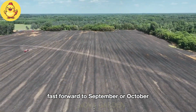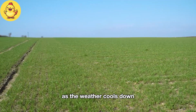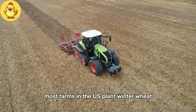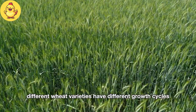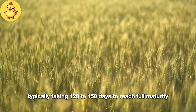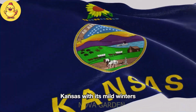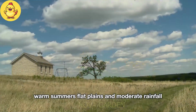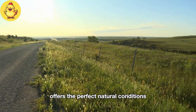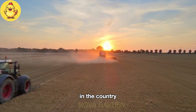Fast forward to September or October, and a new wheat growing season kicks off as the weather cools down after the scorching summer days. Most farms in the U.S. plant winter wheat. Different wheat varieties have different growth cycles, typically taking 120 to 150 days to reach full maturity. Kansas, with its mild winters, warm summers, flat plains, and moderate rainfall, offers the perfect natural conditions, making it the largest wheat-producing state in the country.